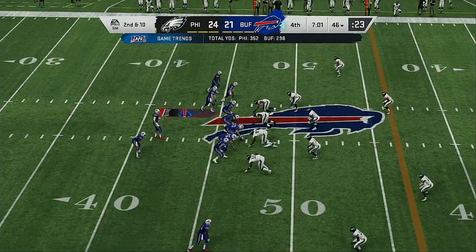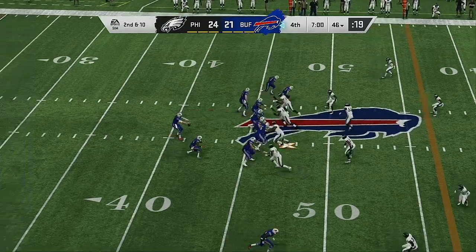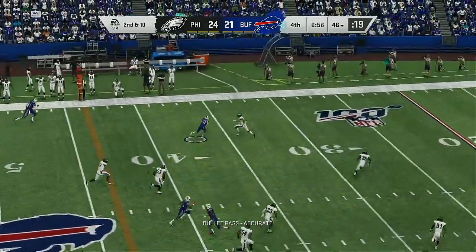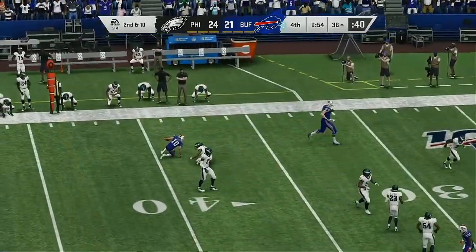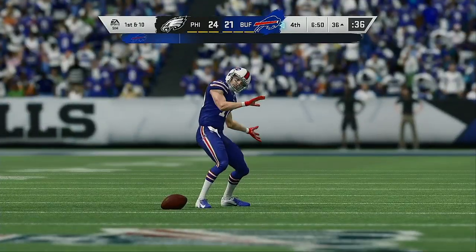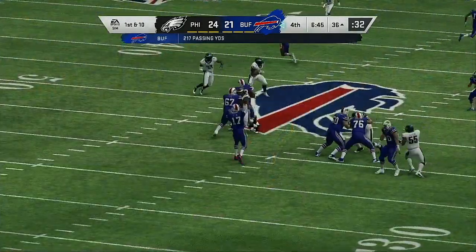An incomplete pass on first down. That leads to a second and 10. Now Allen to throw again. On the left side, he finds Beasley. And he is tackled inside the 40, not quite to the 35. That one good for a first down pickup of 18 yards.